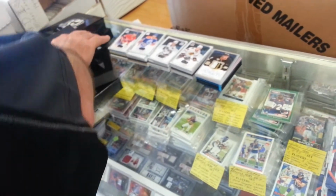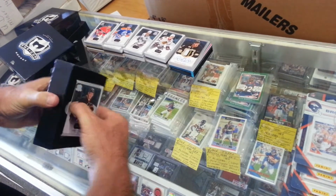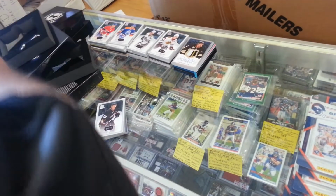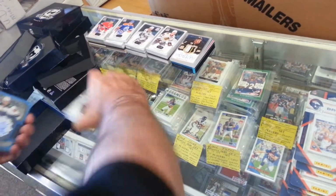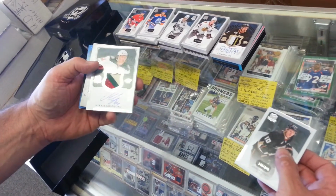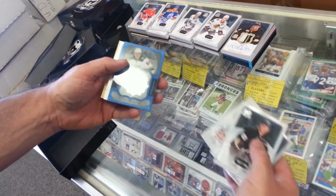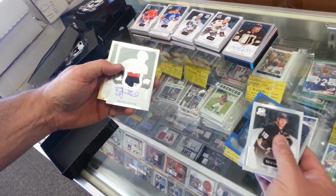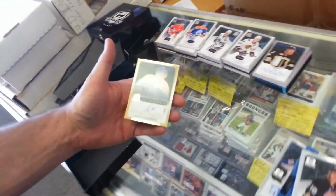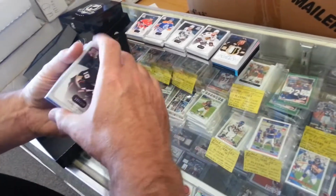There we go. Here we go, last box. Corey Perry, Michael Granlund, that's a Michael Granlund box. Ryan Kesler, Michael Granlund brilliance. Boone Jenner, and another rookie auto, Martin Marinson. Yeah, I guess we're calling the Lemieux the case hit there. Lemieux would be the case hit.